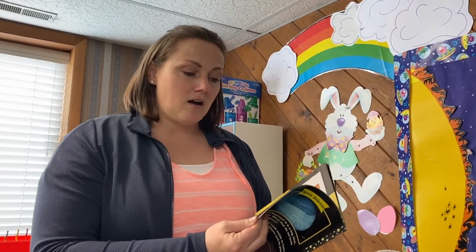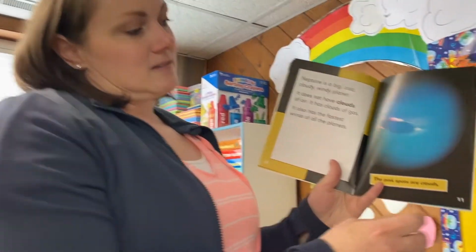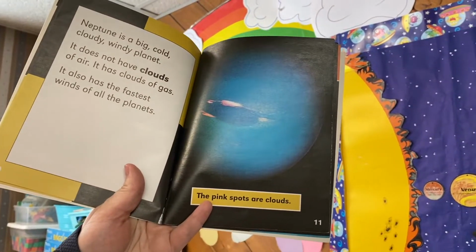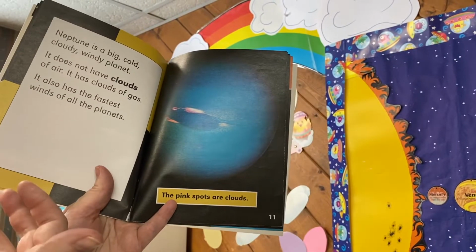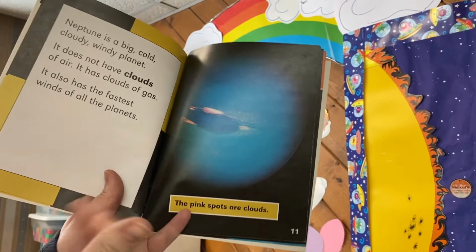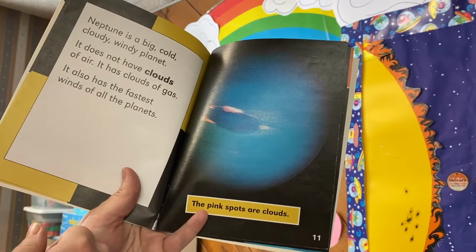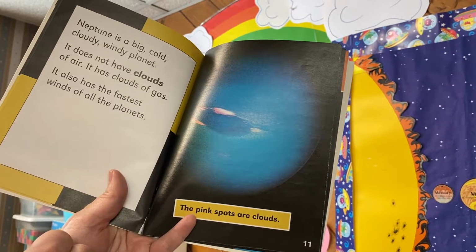Neptune has this awesome storm on it, like Jupiter. It looks like this. These pink spots are clouds. Because it's a gas giant, it's very stormy. So this is the eye of Jupiter. This is the eye of Neptune. And it's the fastest part. It's very windy and cloudy and just stormy. And Neptune has 14 moons. Scarlett's reminding me that Neptune has 14 moons.